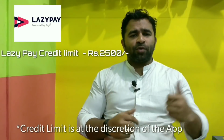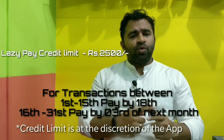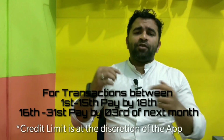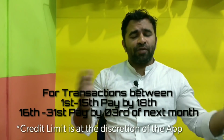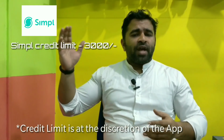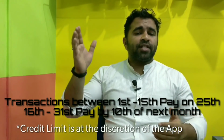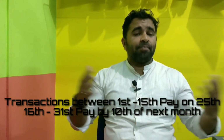Now in terms of Lazypay, you get a credit limit of 2,500 rupees. For all transactions that you do between the 1st and 15th, you pay on the 18th of the month. And for transactions between the 15th and the 31st, you pay on the 3rd of every month. Simpl gives you a credit limit of 3,000 rupees. For transactions between the 1st and the 15th, you pay on the 25th. Transactions between the 16th and the 31st, you pay on the 10th. As simple as that.